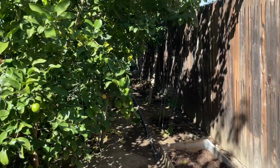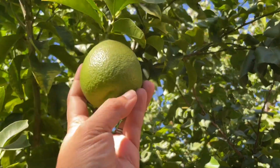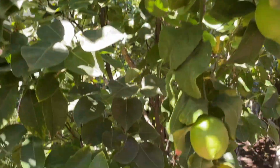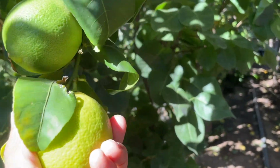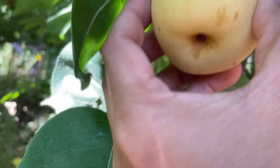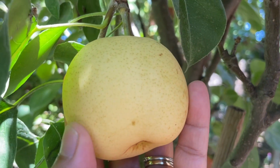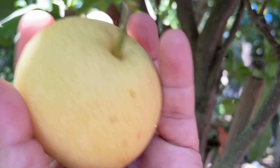And then here we have, look at the lemons. They look like limes, still green. Oh, this one is starting to turn yellow. Oh, I didn't know we have this, this is Asian pear. I didn't know there's one here. Oh my. The first Asian pear, Shinjiki. Oh, let's harvest this.